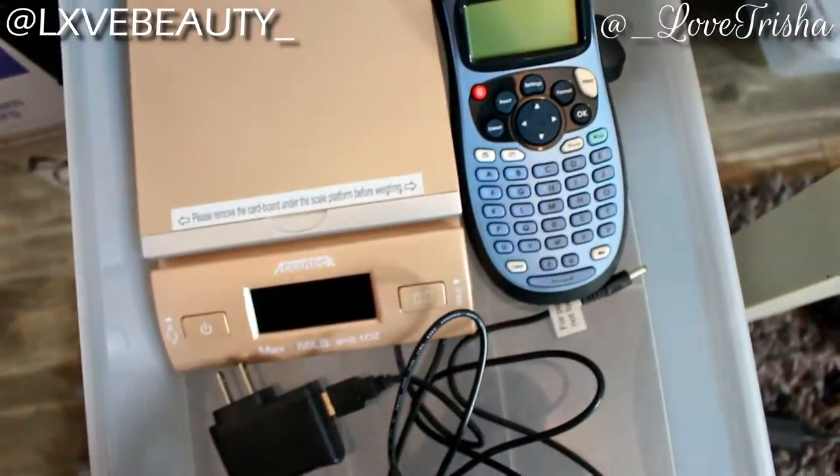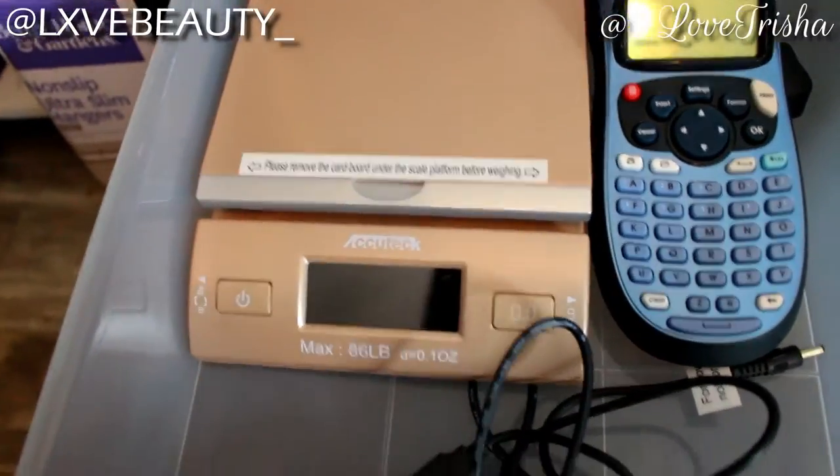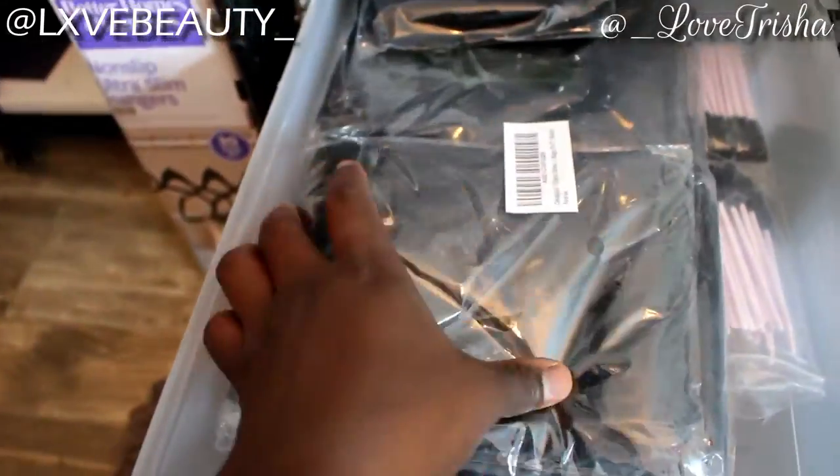In here I keep my Dymo label printer, and I got my shipping scale that I got from Amazon. So I keep those in here. In here I keep my organza bags. I'm gonna show you guys what my organza bags look like. These are my organza bags. It's just a sheer black one. So yeah. And then I have my black polymailers down there.